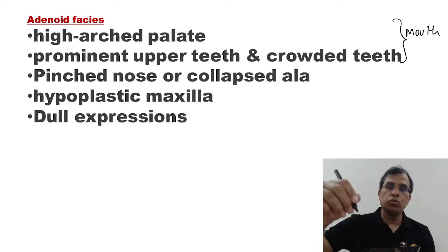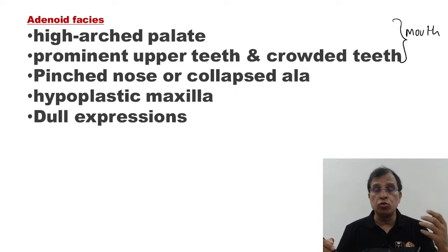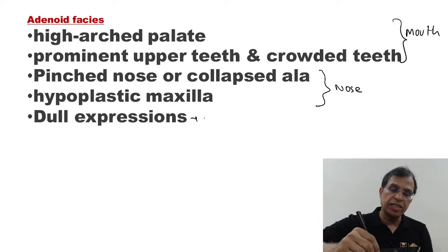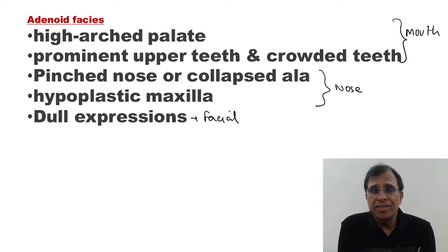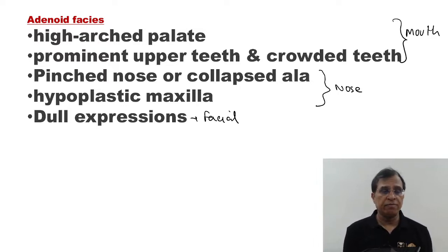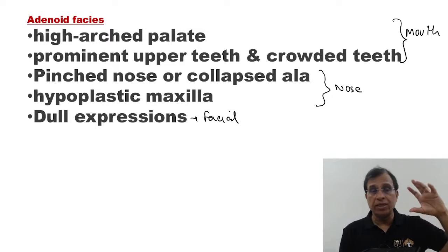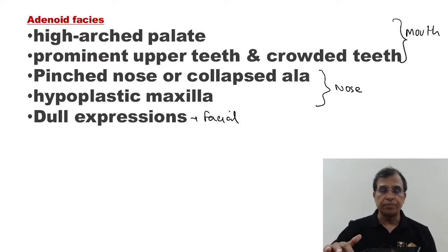So remember this, there are 2 changes that happen in the mouth. Then there is a pinched nose due to collapsed ala and small maxilla. These 2 changes happen in the nose. And this is a face problem. Facial expression is dull. So if you divide like that, it becomes easier sometimes to remember that out of 5 features of the adenoid phasis, 2 happen in the nose, 2 happen in the mouth, and 1 is a general feature of the face. So that makes it easier.